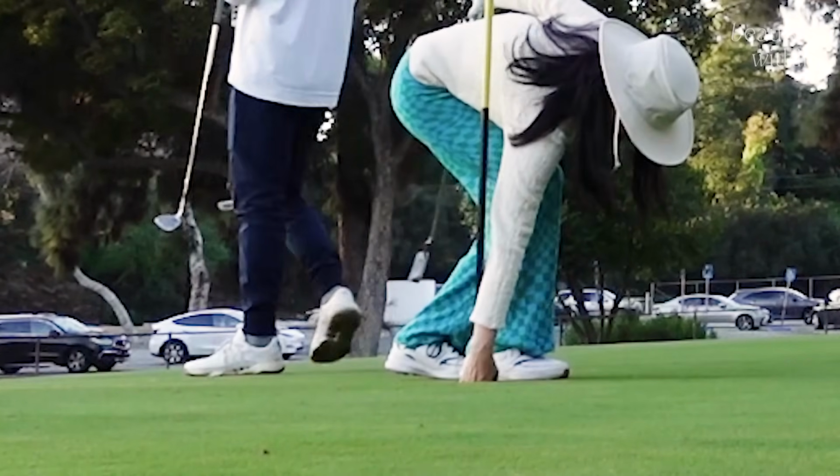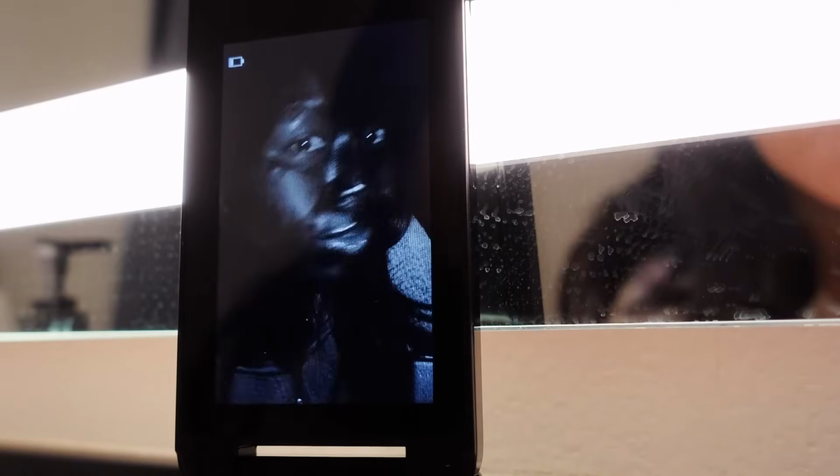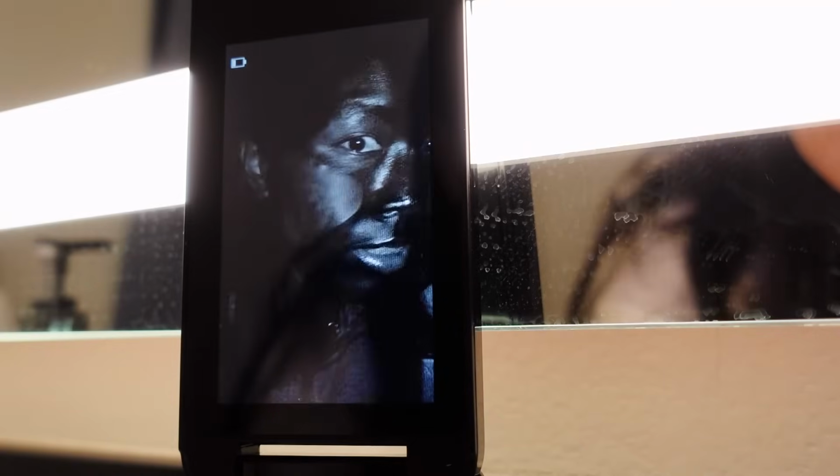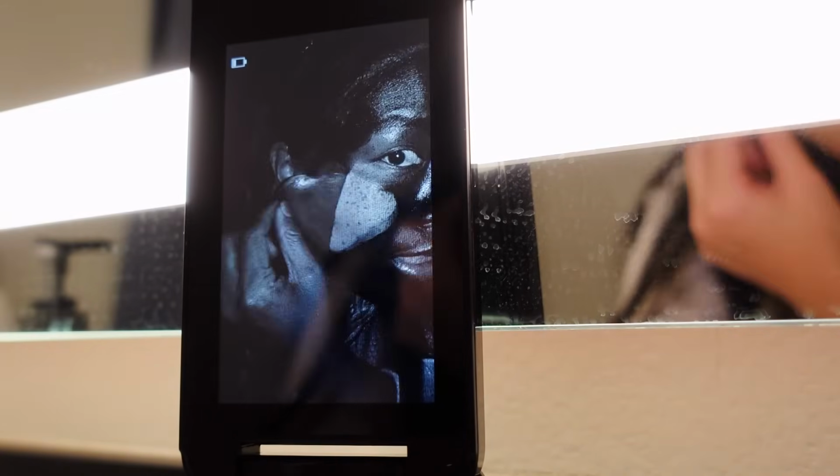Yay! Okay, that's the end of our golfing day. Still on there for the most part, but it's definitely coming off a little. Let's see what it looks like under the UV when we get home. All right, so for the most part, the sunscreen still stayed pretty much intact, so did the UV patch. And then I'll take this guy off.